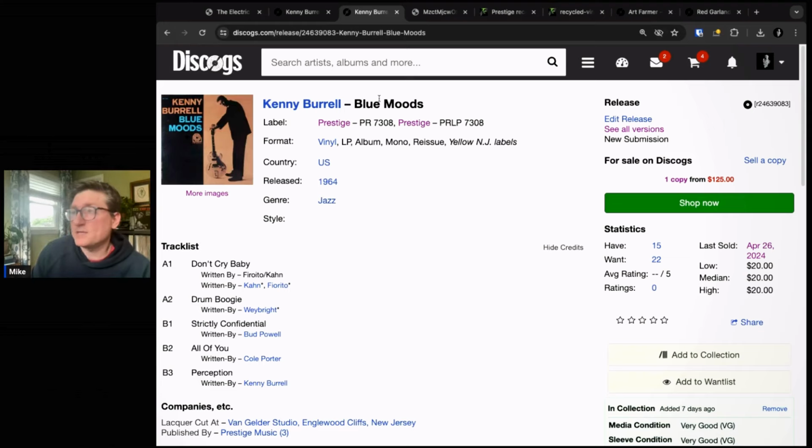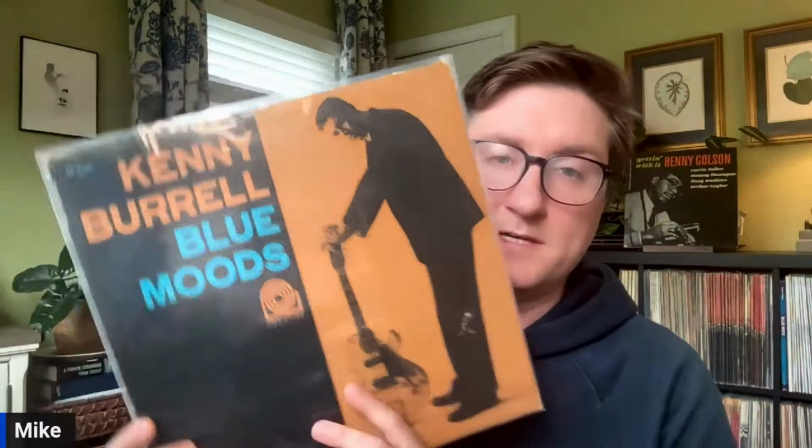So this is the copy that I ordered, and it did come in. So let me show you it here. It's like VG plus-ish. There's the back. So the jacket looks good. The record itself, put through the ultrasonic, is really nice. Just looking at the grooves, there really isn't much scuffing or scratches, so all of that looks good. So this looks like a VG plus copy.